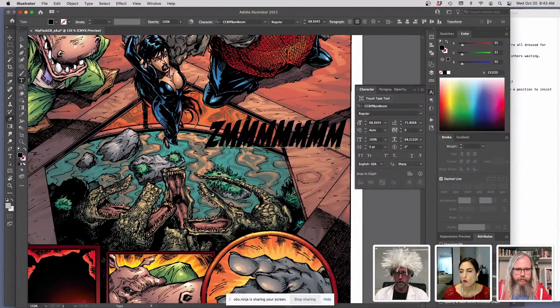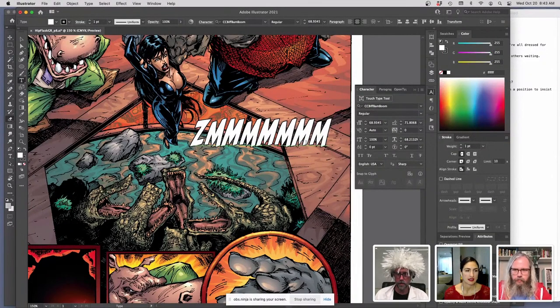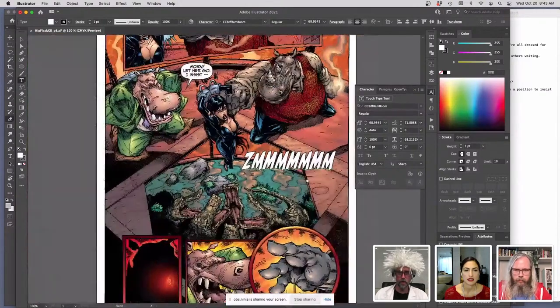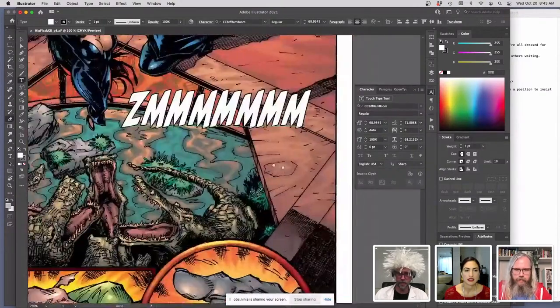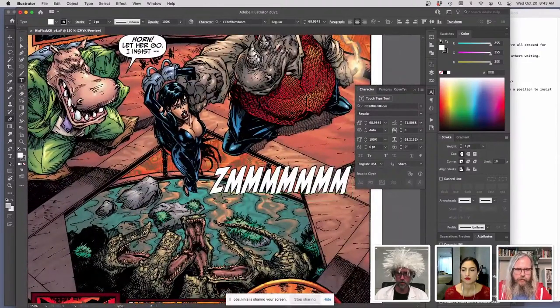Biff, bam, boom. Also in the Adobe Fonts library. Nice. And let's set it to white fill, black stroke. And then for the color on the sound effect, I like to pick something that's going to contrast with the background, just so it shows up, but that's also a color that's already on the page so that there's some sort of harmony within the page overall.